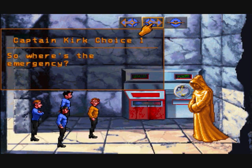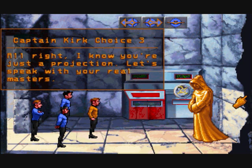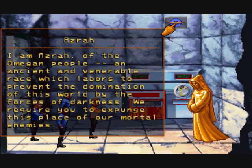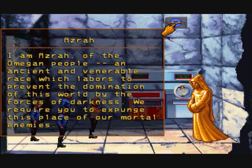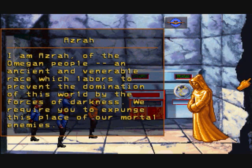So where's the emergency? Greetings, I am James T. Kirk of the USS Enterprise. What can we do for you? All right, I know you're just a projection. Let's speak with your real masters. I am Azra of the Omegan people, an ancient and venerable race which labors to prevent the domination of this world by the forces of darkness. We require you to expunge this place of our mortal enemies.